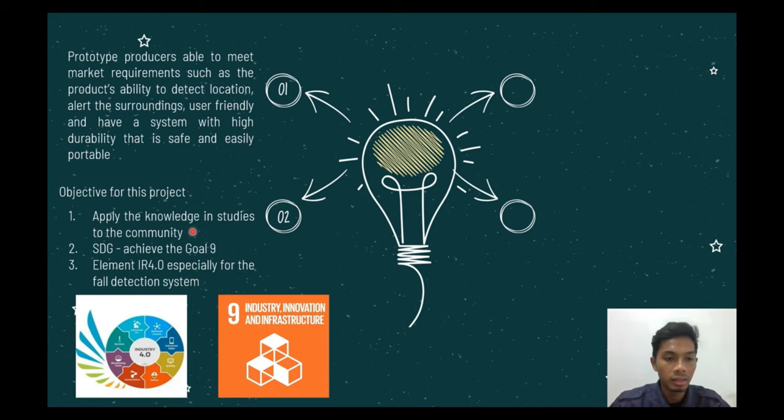Third objective, element IR 4.0. Industry 4.0, or the 4th Industrial Revolution, is a new level of interconnectivity through the Internet of Things, access to real-time data, and the introduction of cyber-physical systems. IR 4.0 also offers a more comprehensive, interlinked and holistic approach to manufacturing that allows collaboration between physical and digital.